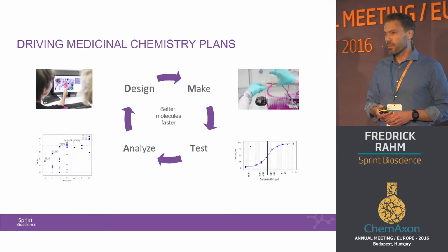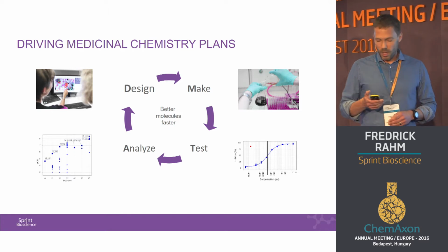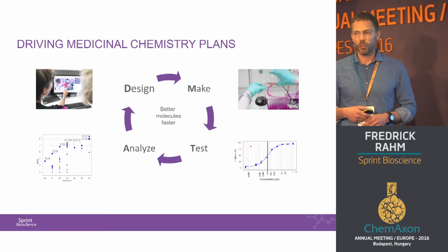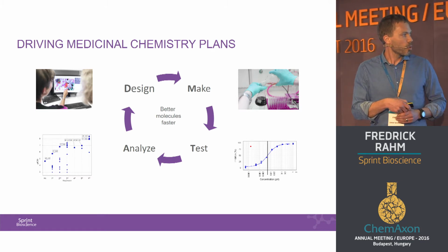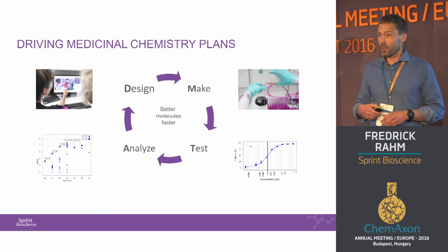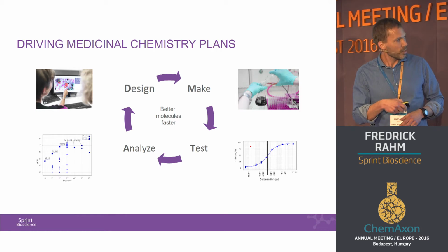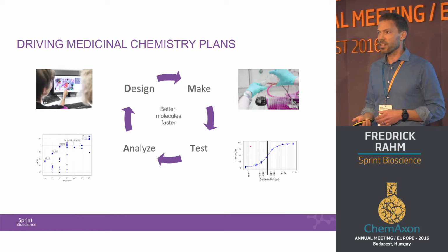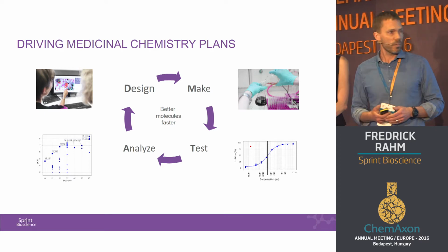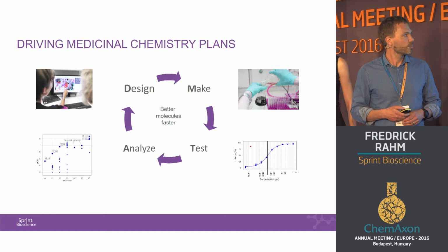So driving medicinal chemistry plans, most of you have seen this type of slide before. When we want to make better molecules and make them faster, a better molecule is what drives the project forward. So we want to design a better molecule. We have a hypothesis: what do we want to improve? We design a molecule, we make it, we test it in the appropriate assay, potency or permeability or whatever. We analyze the result and we go back to the design stage.